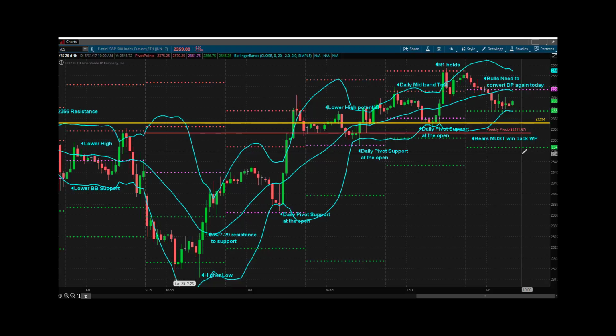As far as the room goes, I was short 64. I still am. I held it yesterday. I didn't want to. It felt terrible, but they couldn't make a higher high over that 66.75, so I just kind of sat pat in the trade, and I've got profits out now, and I've got a 64 stop. So, all's well that ends well, but that was a very brutal trade to try to hold.